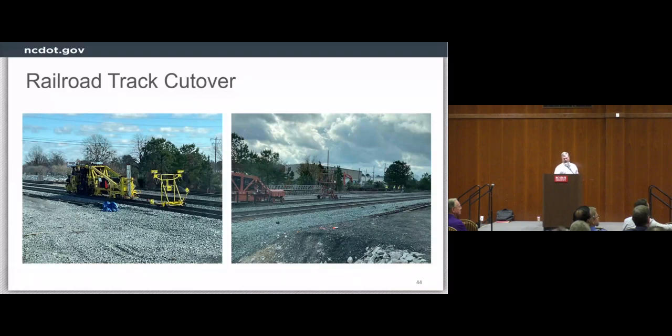So this is just some pictures of the rail track cutover. Like I said, our contractor did not perform this work. The NS actually did the rail work for both CSX and NS. The only thing that the different entities would do was their actual tie-ins and connections, how they actually connected back to their existing rail. So these are just some pictures of some equipment that they brought out there, showing the work that they had to do. But we did have train traffic on the temporary tracks in December 2023, which was a major milestone for the project, because now we could move the biggest hurdle we had, which was the train, out of our way so we could start doing some of the work that we needed to do.